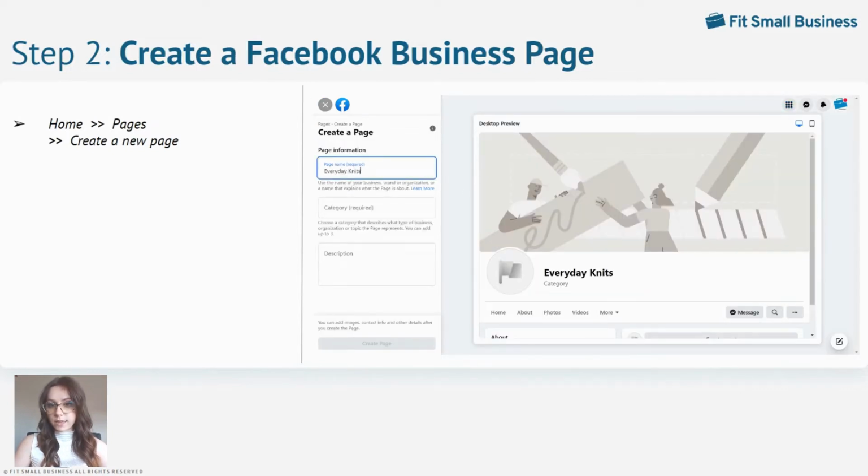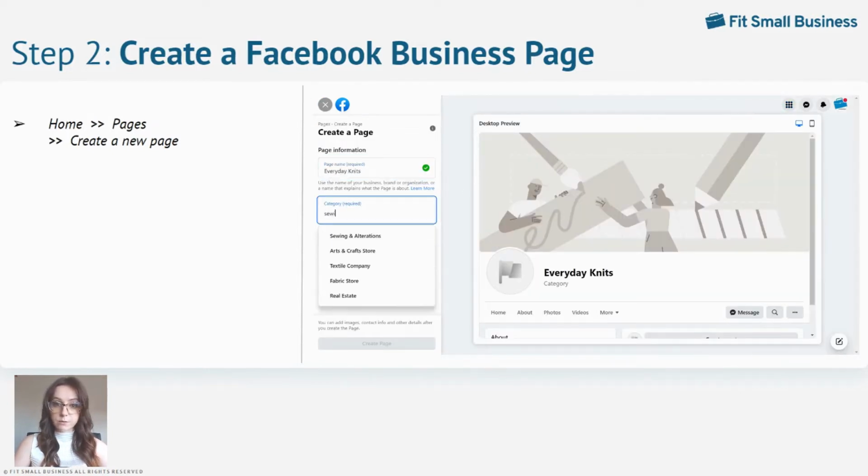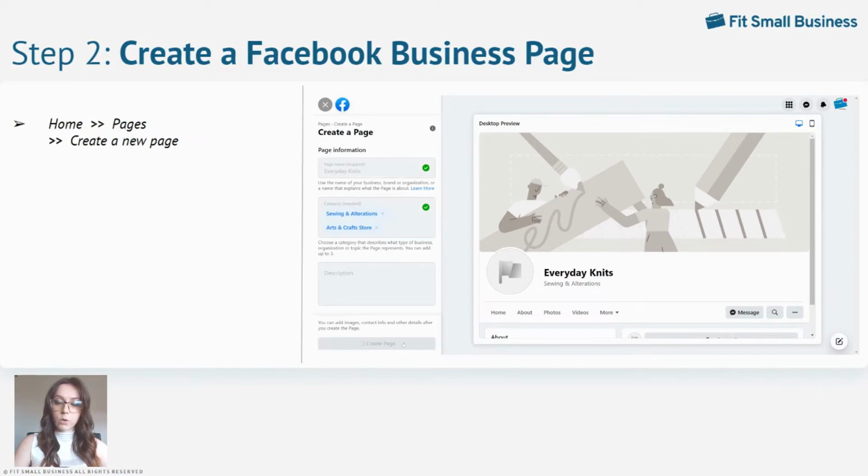Then enter in your page's info, which will be your business information. All that you really need to make a page here is a name and a category. You can add a description now, or you can tackle that down the road. Click Create and then hit Save.